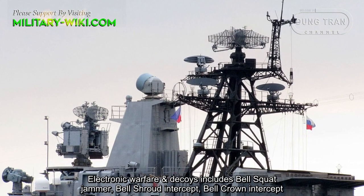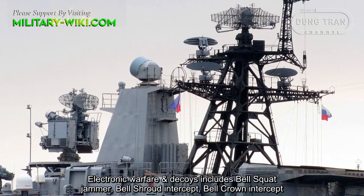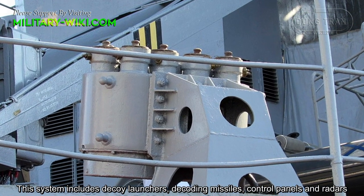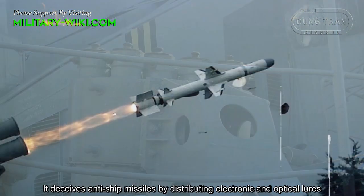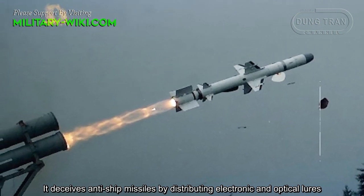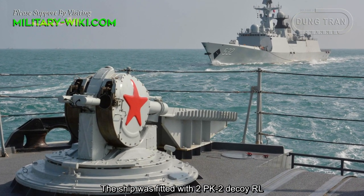Electronic warfare and decoys include Bell Squat jammer, Bell Shroud intercept, and Bell Crown intercept. This system includes decoy launchers, decoy missiles, control panels, and radars. It defeats anti-ship missiles by distributing electronic and optical lures. The ship was fitted with 2 PK-2 decoy launchers.